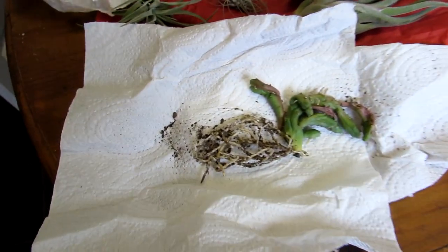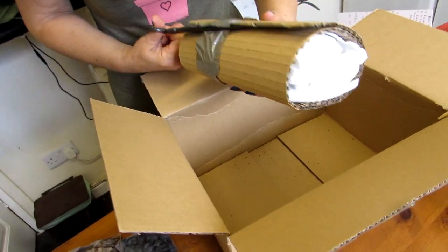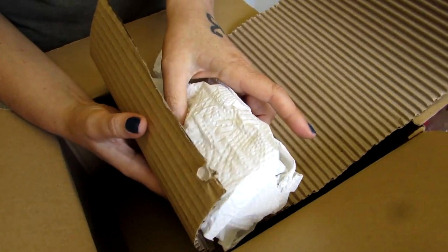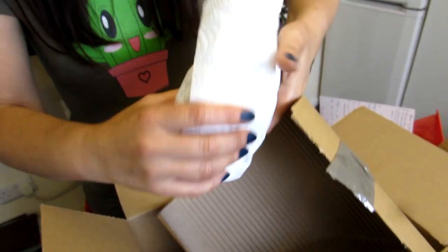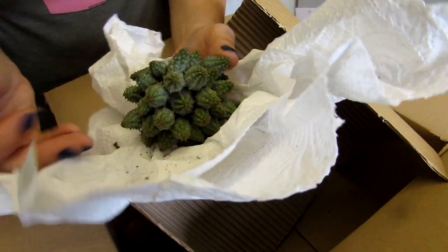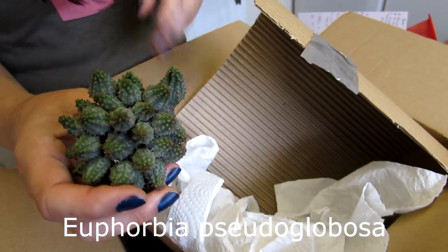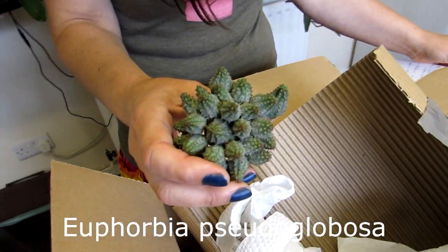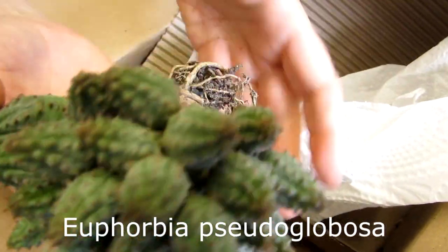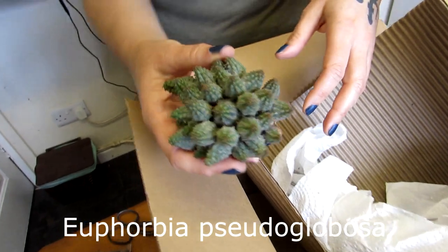Oh my gosh. Wow. Euphorbia. Euphorbia, yeah. Yes. Wow. Gosh, what a beauty. Oh my gosh, Magda, that is absolutely beautiful. Cyclo globosa, yeah, globosa. I'm going to put the name going up here. Oh, that is so beautiful. Lovely, healthy beauty as well. Look at that with the root. And fantastic. Wow. Oh my gosh.